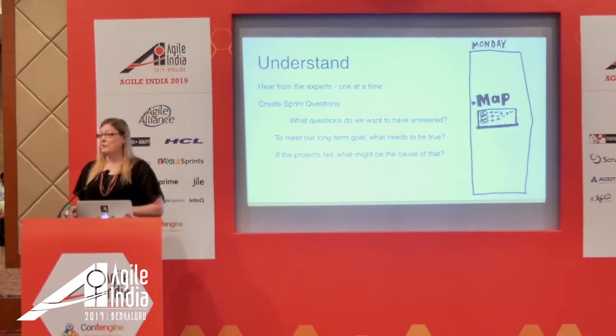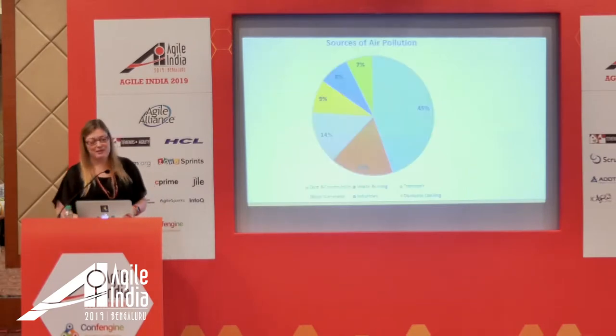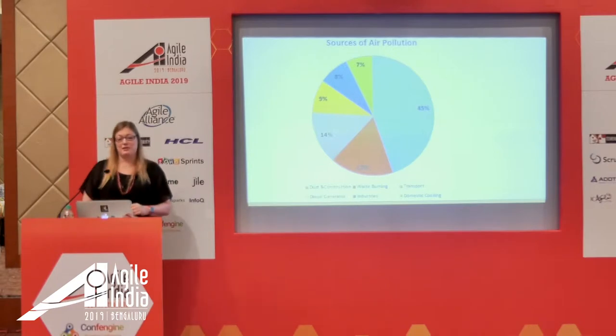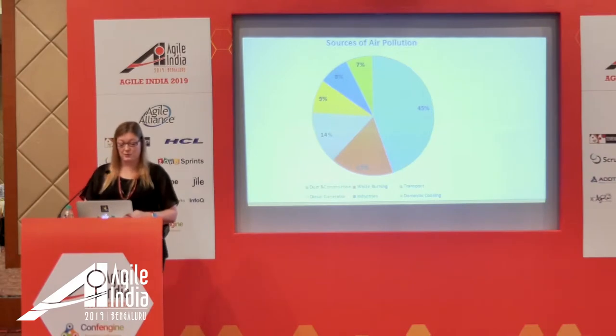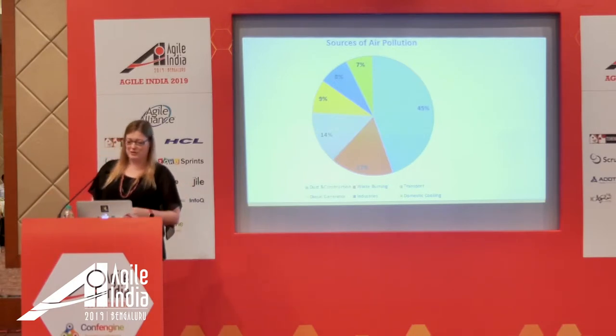And now you will hear from some experts, but the experts are just snippets from newspapers I found online. So sources of air pollution in India are different. There's something from dust and construction, waste burning, transport, diesel generators, domestic cooking, but the biggest is from the industries, or the other way around. Anyway, it's different things that go into the air pollution in India. So that was very expertly said.